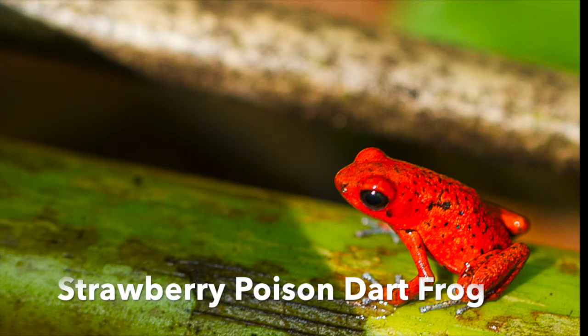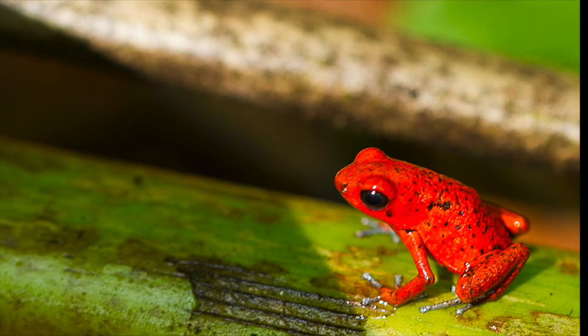Let's take a closer look and find somebody small, the strawberry poison dart frog. This little guy is much more dangerous than he looks, and as his name suggests, he is poisonous, and his red coloring is a warning of that to other animals. This frog prefers wet forests like the Amazon and lives on the thick leaves of its trees and vines.